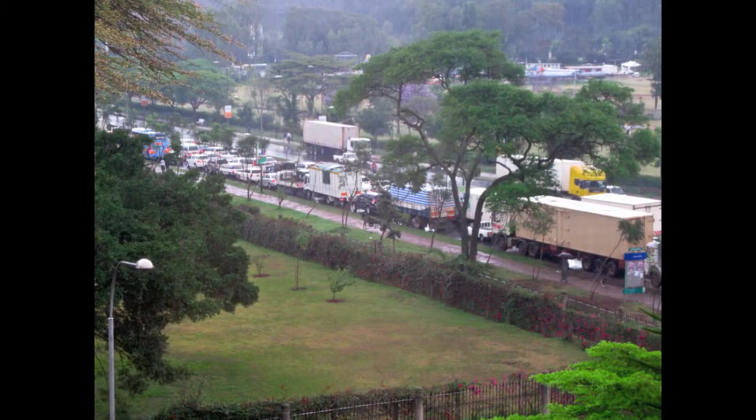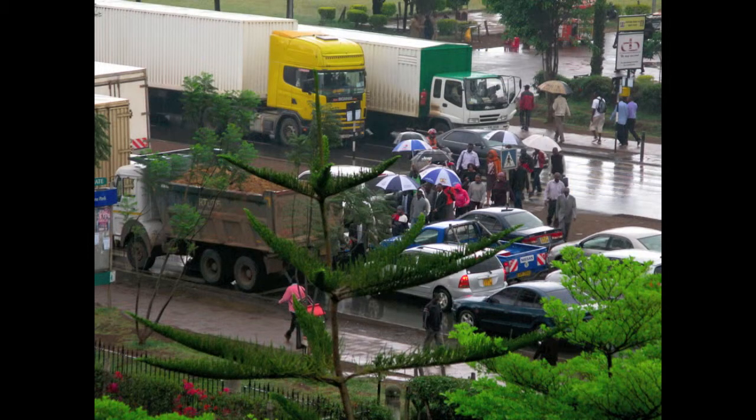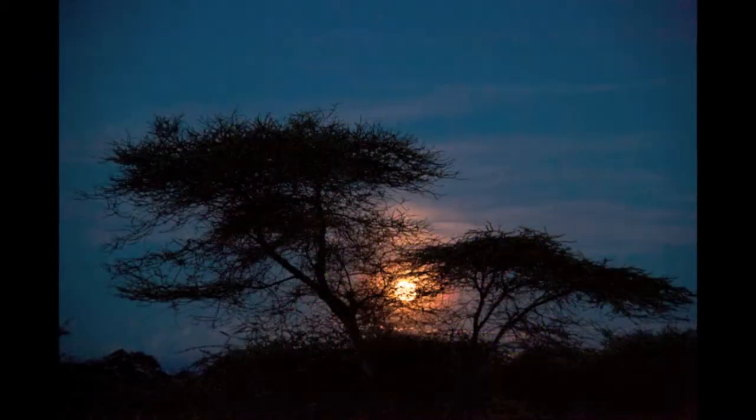We have finished our safari. We're back in Nairobi getting ready to leave. These are pictures from our hotel window. What a fabulous trip.